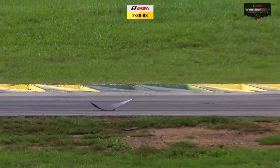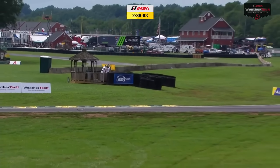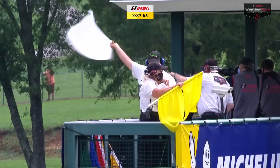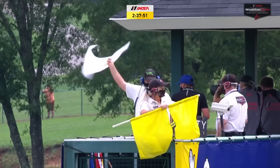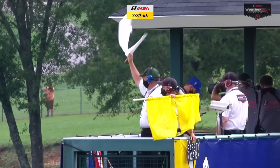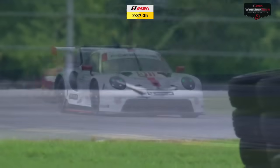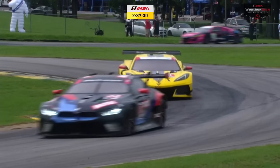Full course yellow. Full course yellow for debris. And that's yellow at turn 1. It's at turn 1. So there was a bit of argy and, if you will, bargy. Dennis and Tony there with the double flags. We've got a course vehicle out there as well, which is why the white flag is waving. And didn't see that. It was down the field. It looks like a front dive plane, which is very sharp and carbon fibre, and if that gets run over, it's been kind of blown off the racing line just a little bit.